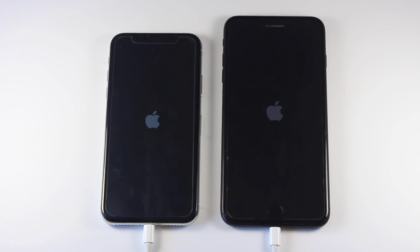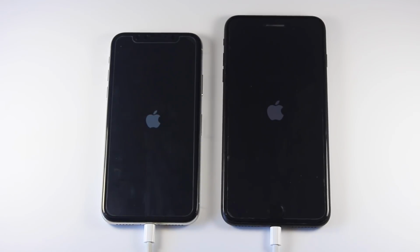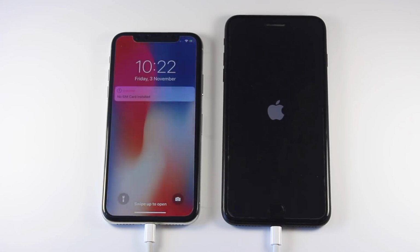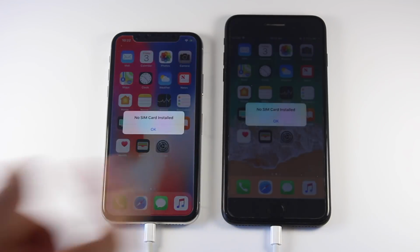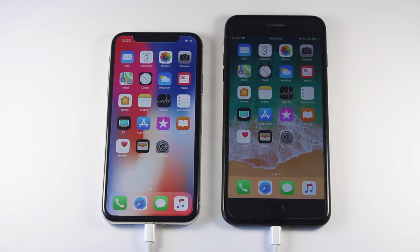iPhone 7 Plus coming on first there, iPhone 10 just behind. Okay, the Apple logo's gone. Now they're back. I think the iPhone 10 is in the lead here, and we'll see which one boots up faster. There we go. So the iPhone 10 did come faster there, so we can slide into that a few seconds before, and there comes the iPhone 7 Plus. So not too much of a difference there, not too bad.